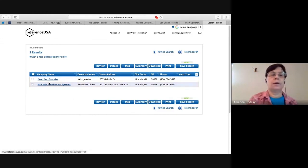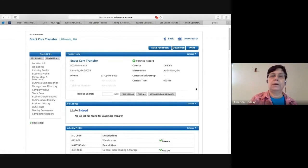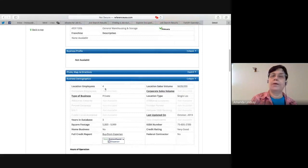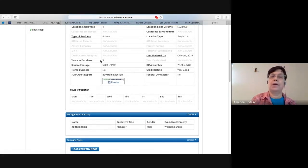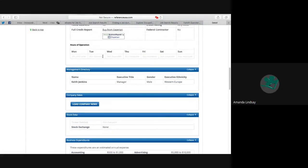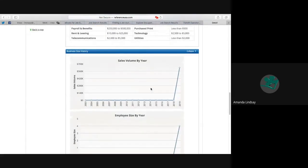So what's helpful for this is then you can go in and see. It's a verified record, so they verify the information with the actual business. It tells you your SIC code. Sometimes you can find a couple others that might be worth it. There are 4 people at the location. It tells you the volume of sales. It tells you how long it's been in the database, which might give you an idea of how long the company's been around. The last time it was updated was October 2019. If there are hours of operation given, that'll be listed there. It gives you business expenditure, which kind of gives you the size of volume.